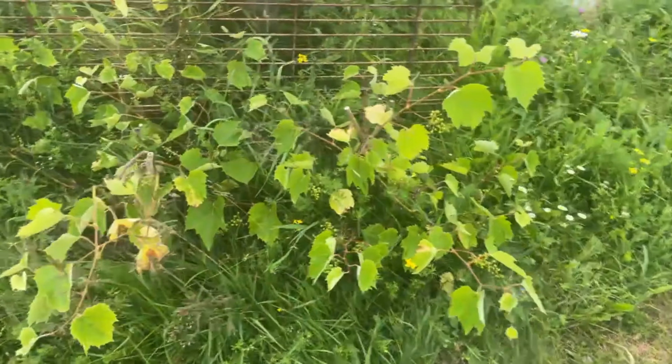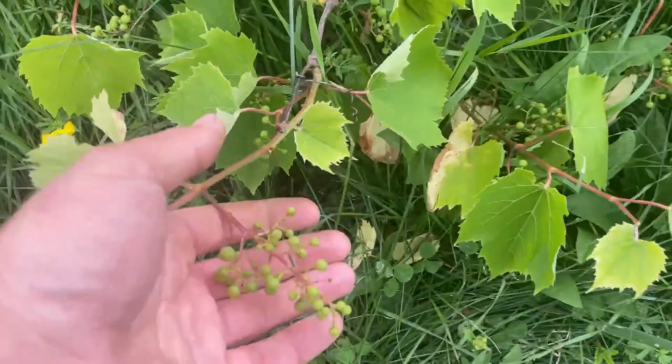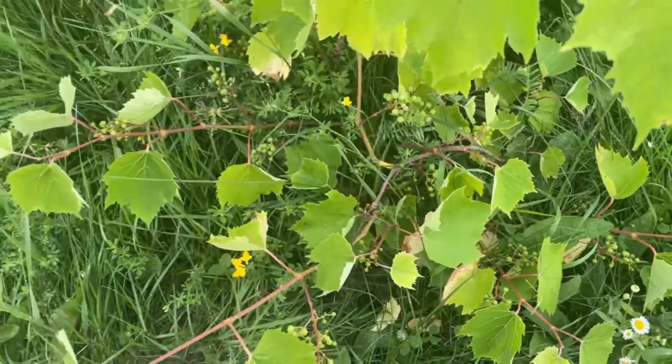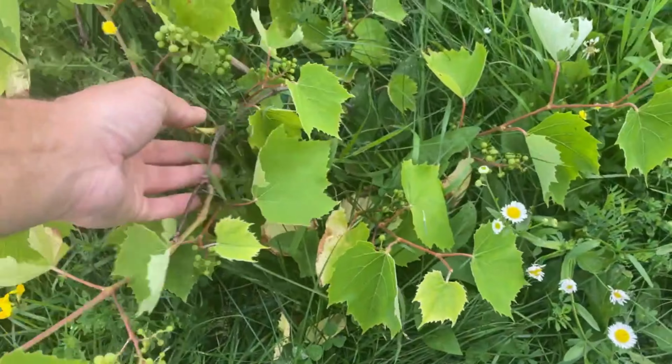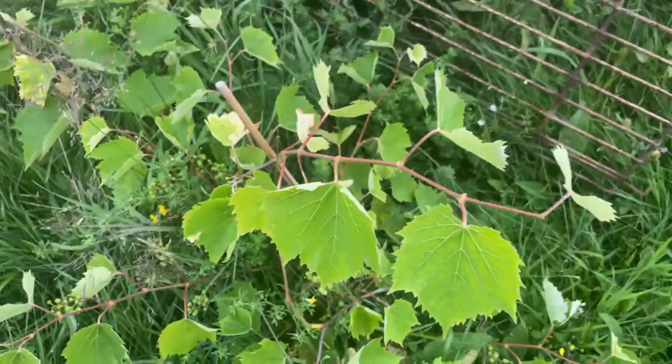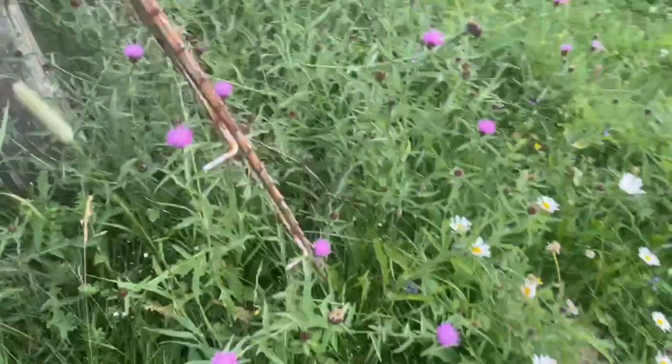Okay, this is a mess also, but it looks like I will get some grapes. I don't know how many. I'm hoping I get a lot. I don't know what to do anymore. I am to the point where it seems that no matter what I try, it's not growing. Because I had some here.